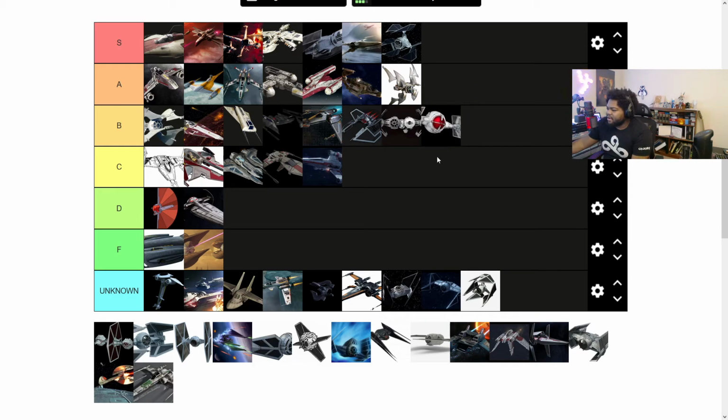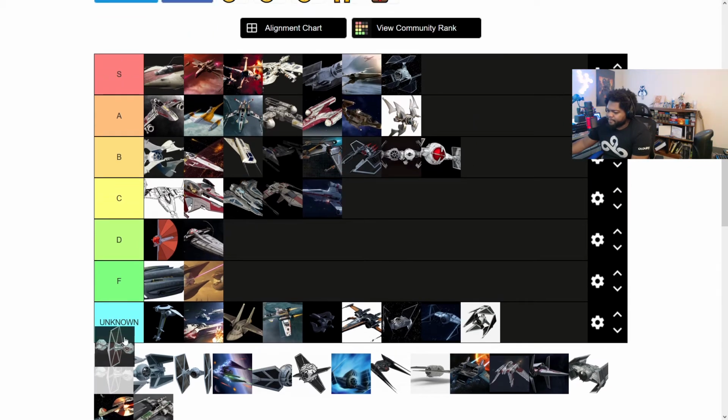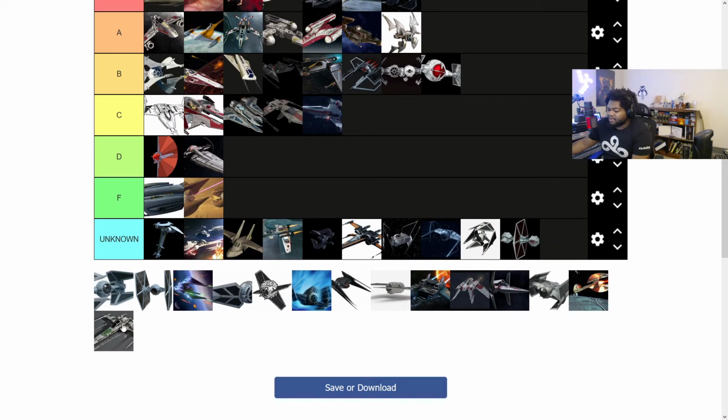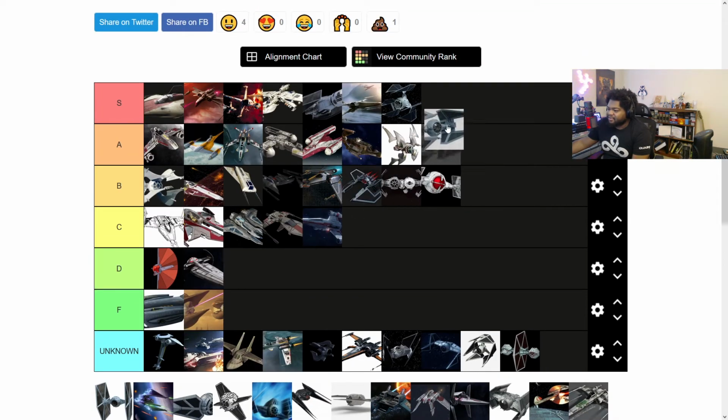The TIE Droid, I put it in B. It doesn't have much weapon-wise going for it, but it looks kind of cool. I forgot what this is called, but it's always been ugly as hell to me. TIE Interceptor is in the same category, at least in my opinion, as an A-Wing. It has a really slick design. It's fast as all be damned. And it's got a decent number of laser cannons. I think some configurations could also carry concussion missiles.